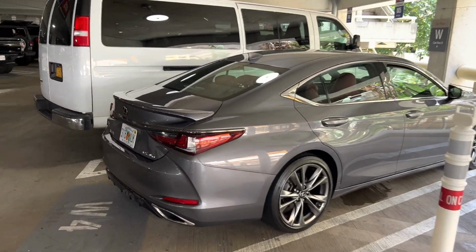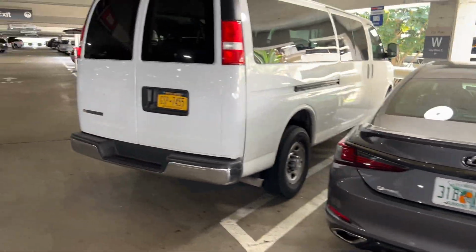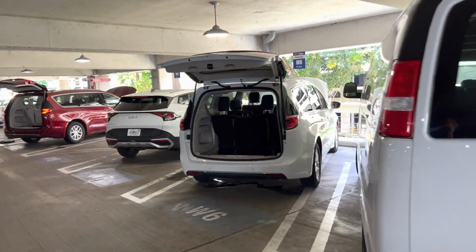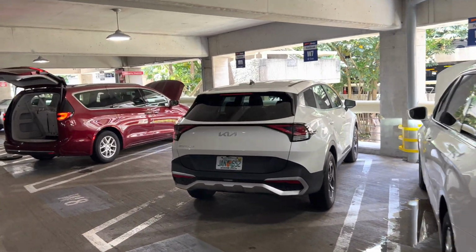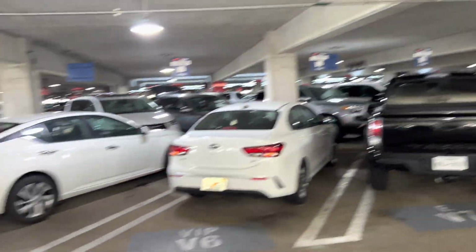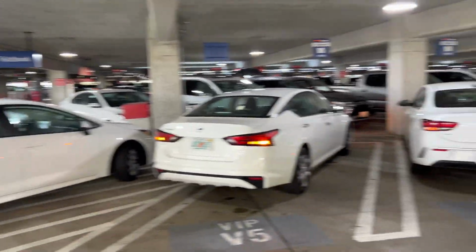We'll start things off here with Lexus ES350 F Sport. These are under Budget Fast Break. And we got a couple minivans here. We got one of these Kia, the new Kia Sportage. If we go down the other side, actually, there's somebody coming through with a new Pathfinder. Okay, so this is Budget Fast Track.